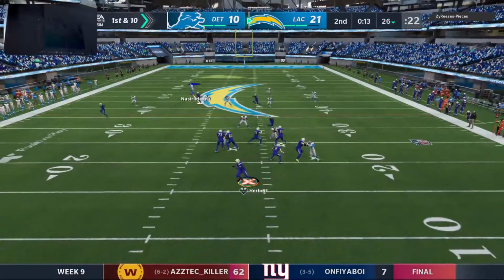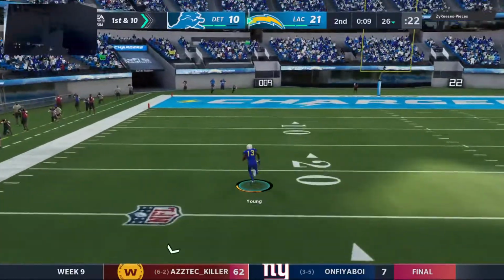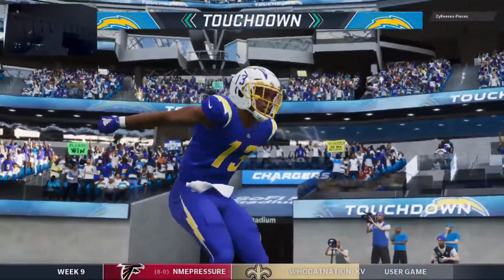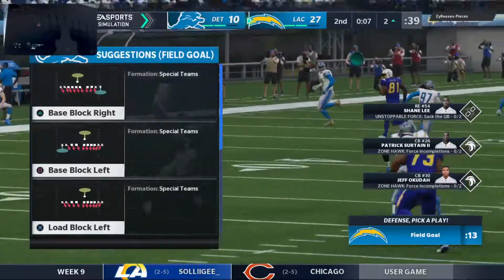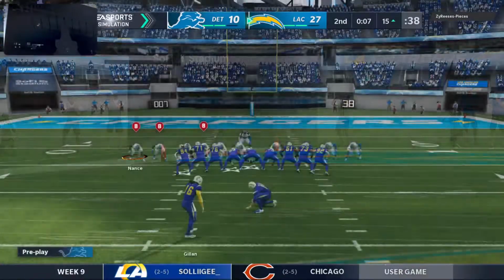Out of the gun, Herbert. Forced out to his left. Now he'll throw, and the defense loses him. It's complete. And he takes it in for a Charger touchdown. A big play there. In the final seconds of the first half, the Chargers, they're able to widen their lead. The kicker on for the extra.